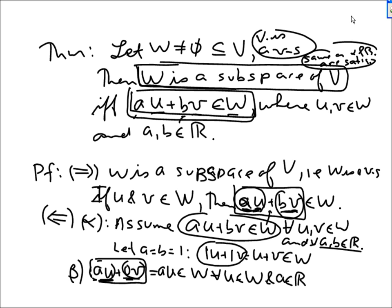So that's the proof. Now, instead of doing the two-step process that the last theorem said, we just have to show that AU plus BV is in W, not just for two concrete U and V, but for any U and V. So that's a very nice theorem.